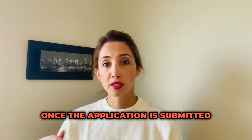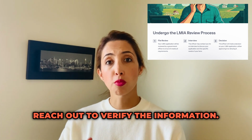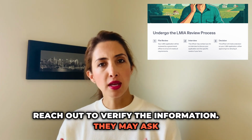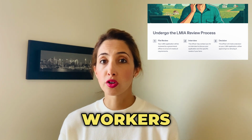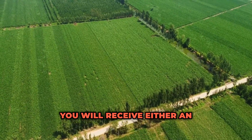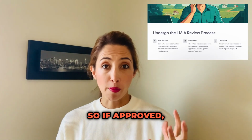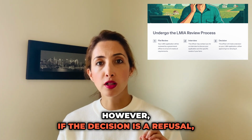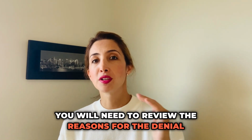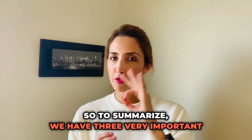Once the application is submitted to Service Canada, the officer will review the file and reach out to verify the information. They may ask questions about how many workers you need and why you need them. After this interview, you will receive either an approval or a refusal for the LMIA. So if approved, you can hire foreign workers. However, if the decision is a refusal, you will need to review the reasons for the denial and reapply, addressing the issues identified. So to summarize, we have 3 very important steps.